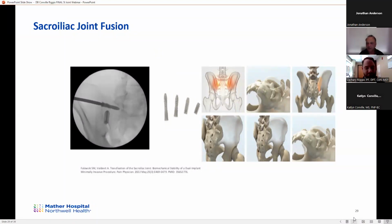They go in, you can see in the far picture on the right, and they insert an object that binds the sacrum to the sacroiliac joint area by the ilium and the sacrum. And this is particularly helpful in people who have hypermobile sacroiliac joints. So we're fusing that joint, nothing else has worked, and typically this works pretty well in those extreme cases.